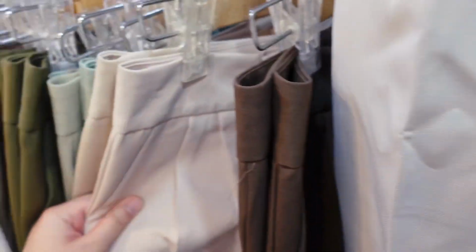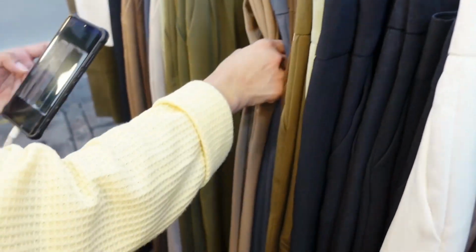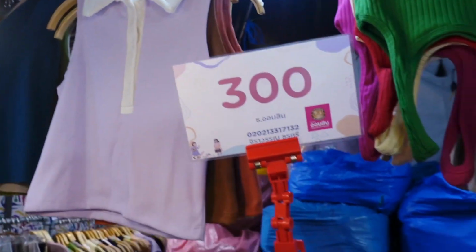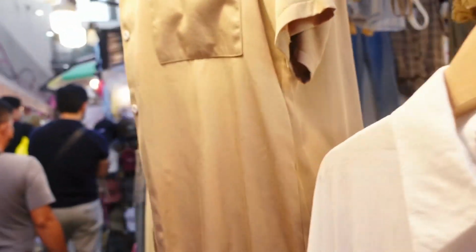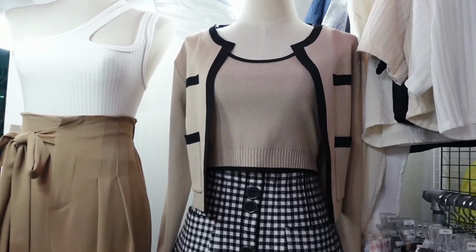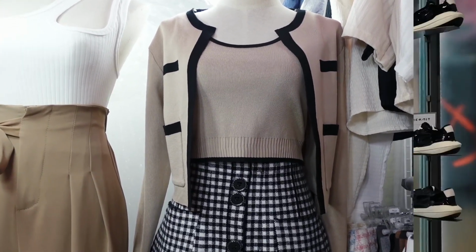trousers. Ito na kulay, siguro ang mas maganda. This one. Oh, yeah, nice. Cute, oh. Ayan, yung mga pants nila, 300 baht. Mga polo, ganun. Okay, I'm thinking of getting this set. It's really nice. 350 daw to as a set.